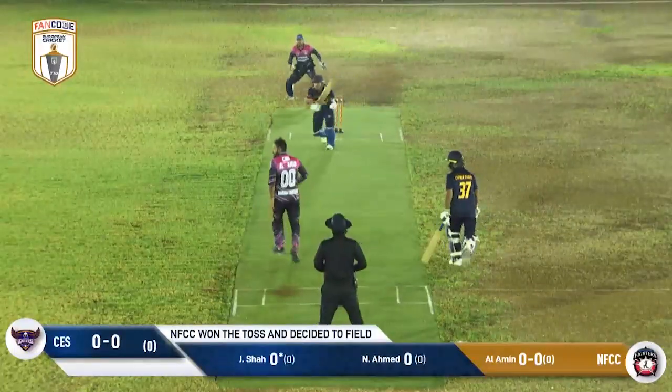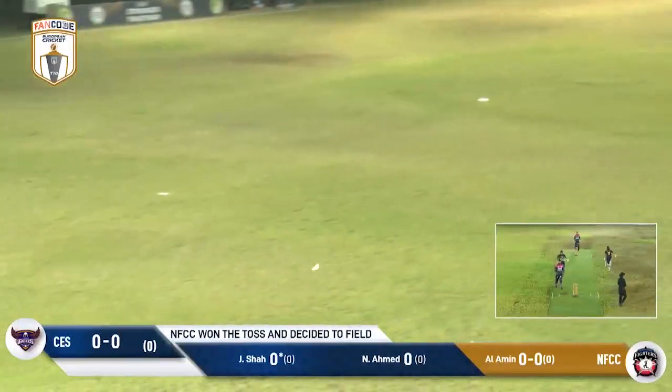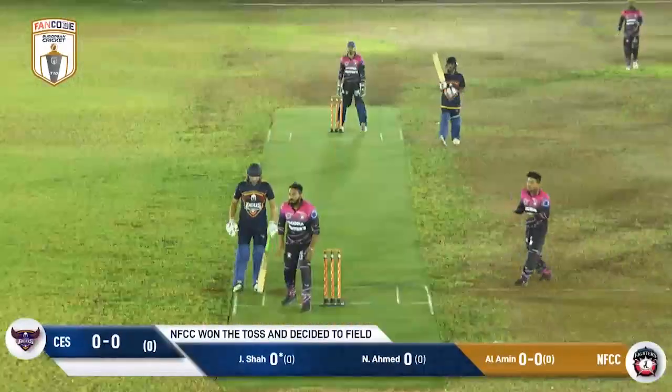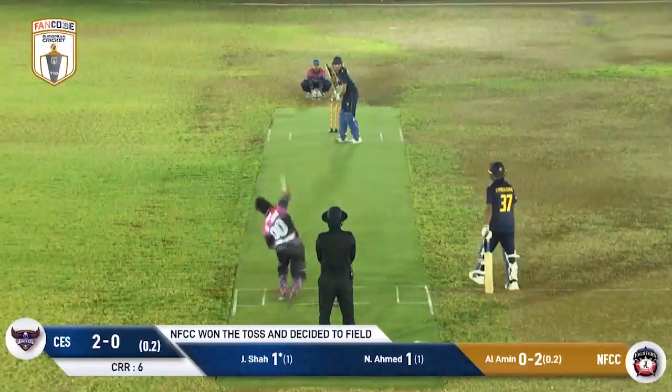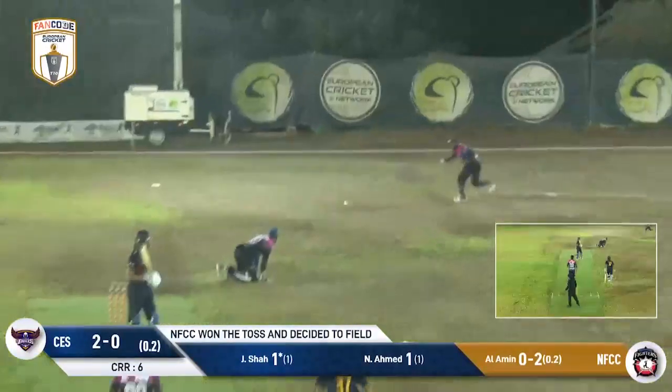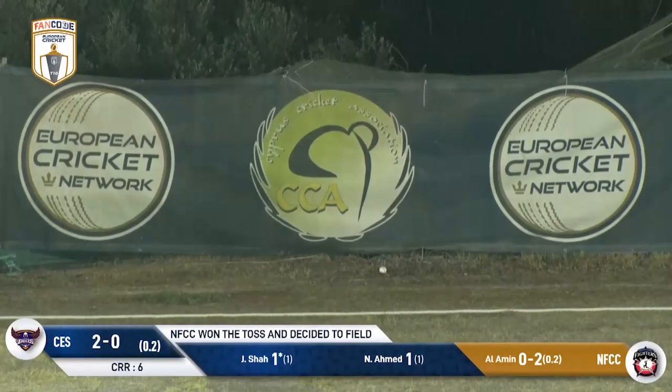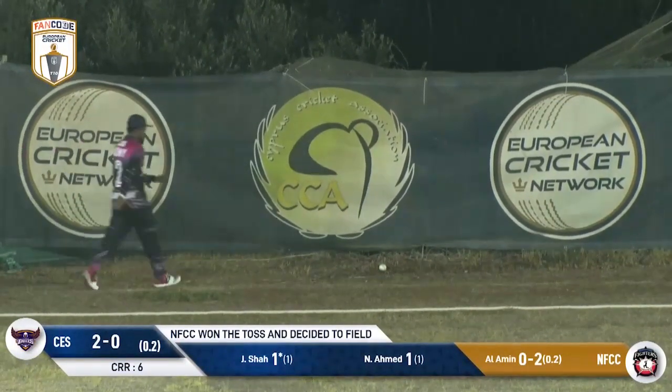Abdullah Al-Tasmin, as the first delivery is outside off and driven beautifully down the ground. A good start. Collected there, and they run it through for the single. As Al-Amin comes in, that is a rank wide delivery down leg, and it beats the keeper and the man at fine leg and runs away for the first boundary.